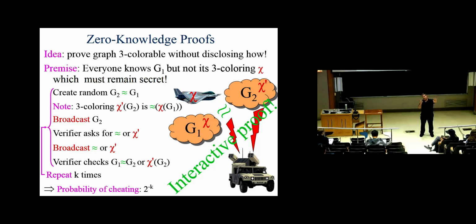But if I know the coloring and I know the isomorphism, I know the coloring of the isomorph simply by pushing the colors through the isomorphism, and I know how to color the isomorph. But your adversary doesn't.